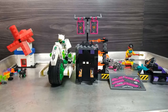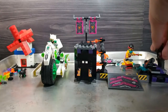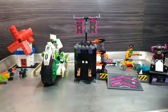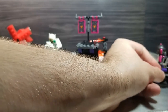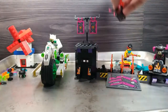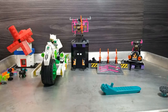This looks like a decent set. I think that it's worth considering buying. Let's put some ammo in there. Bob is worth the price of admission. Our lovely Bob. You get a lot of stuff to play with. The brick separator's cool. Price of admission for the brick separator, maybe.